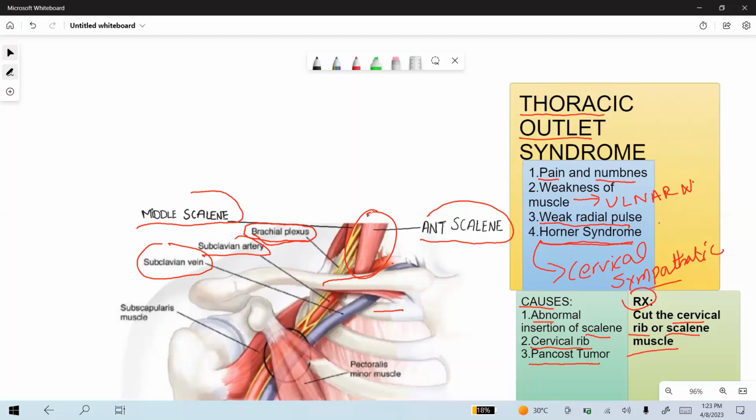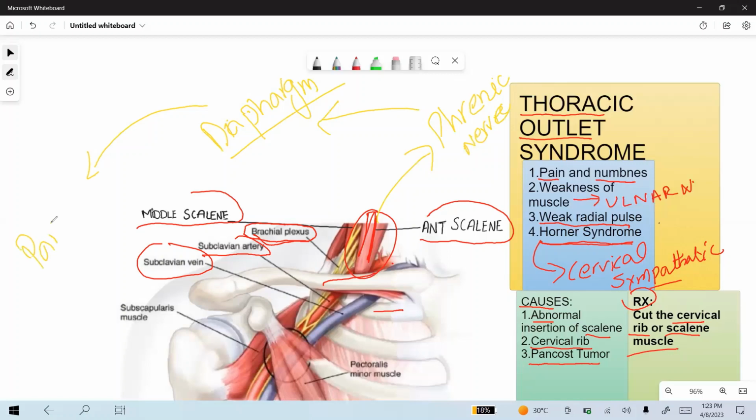On the surface of the scalene muscle runs a nerve, the phrenic nerve. If the phrenic nerve is damaged, it will lead to paralysis of the diaphragm. The diaphragm is basically the muscle of inspiration. So on inspiration, paradoxical movement of the diaphragm takes place.